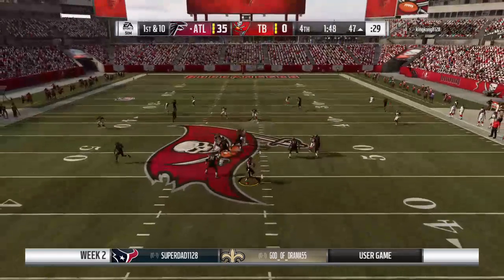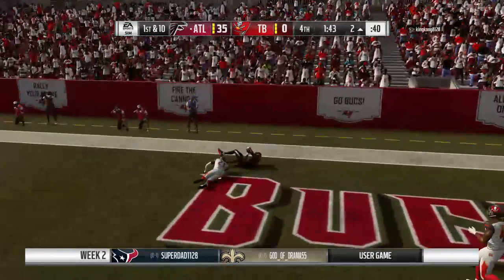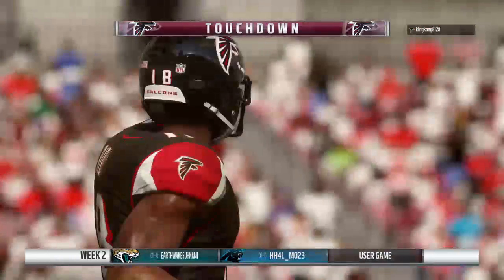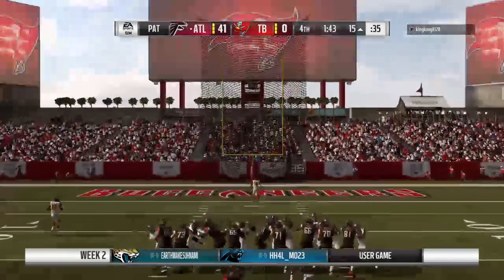And Lauletta's going to throw it here. He's going to loft one deep left side here. And this will be caught. And the carnage continues. It's another touchdown. Looking like they're well on their way to a 2-0 start. All smiles right now on that sideline, isn't it? As well there should be.